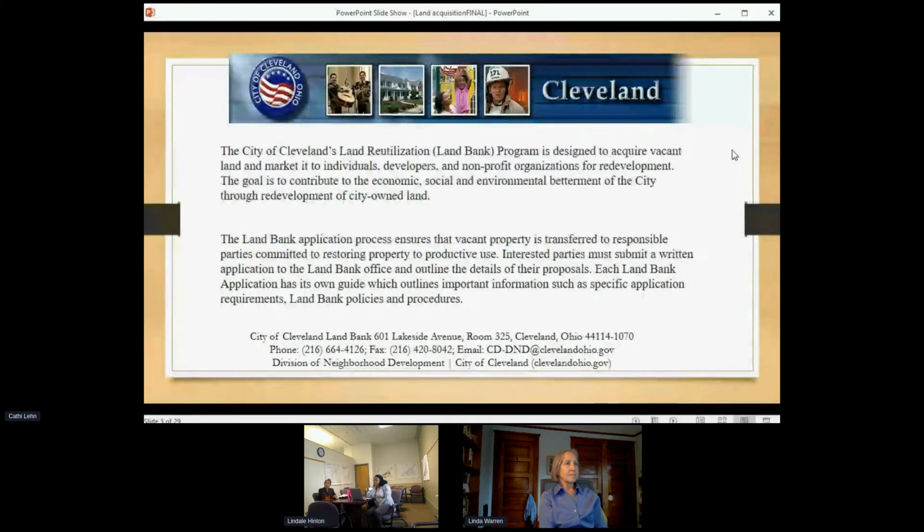So at the City of Cleveland, in our department, the City of Cleveland's Land Reutilization Program is designed to acquire vacant land and market it to individuals, developers, and nonprofit organizations for redevelopment. The goal is to contribute to the economic and social betterment of the city through redevelopment of city-owned property or city-owned land. The land bank application process ensures that vacant properties are transferred to responsible parties committed to restoring property to productive use.